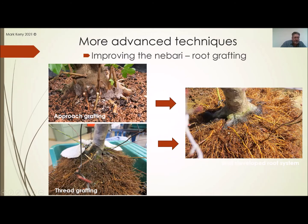Another way of doing it is thread grafting. Very similar, but what you're doing here is drilling a hole through the trunk or through the thicker root, and then adding a shoot in, putting it all the way through, and as it starts to thicken, it will fuse with the trunk and support itself. At that point you can cut off the end of the shoot, and you're left with the root that's supporting the tree and growing with the tree because it's now part of it.